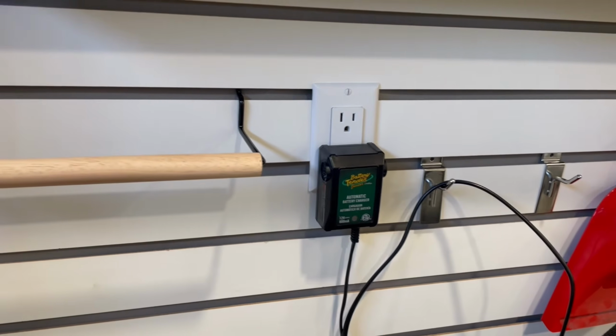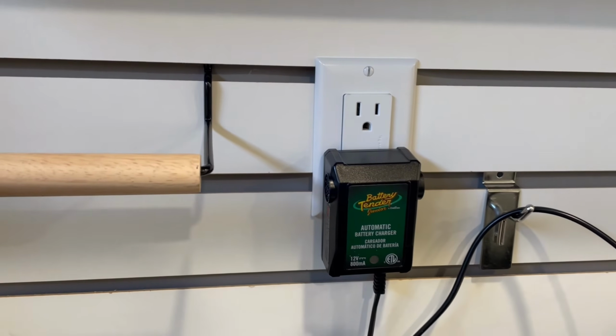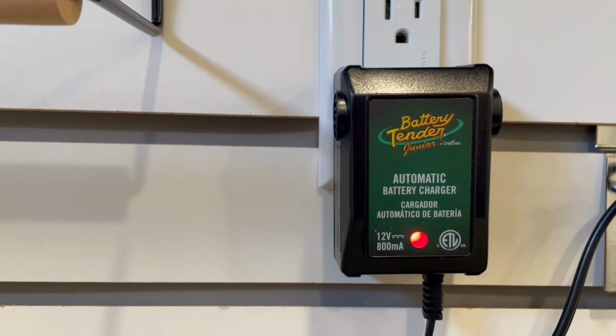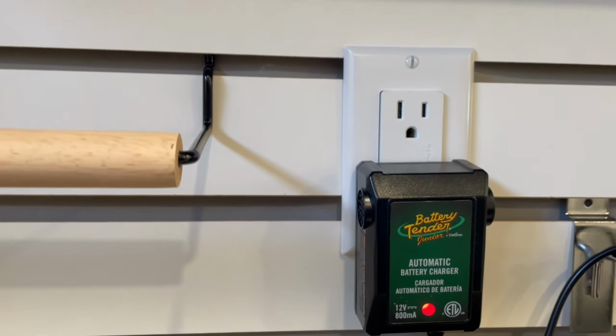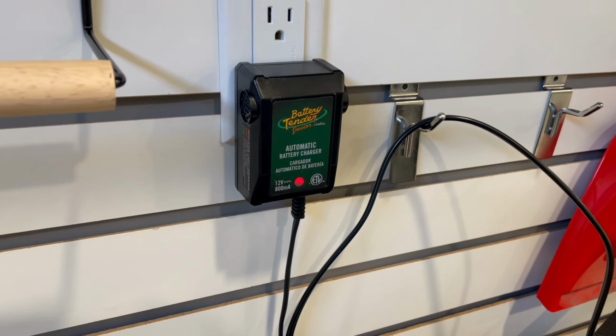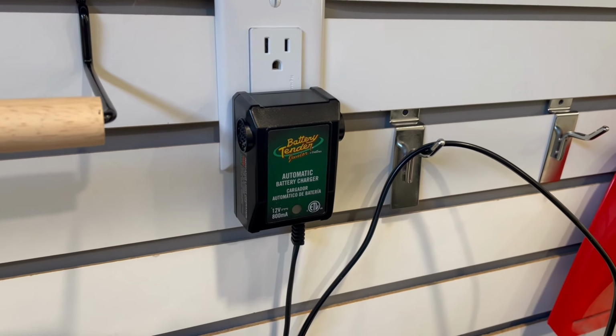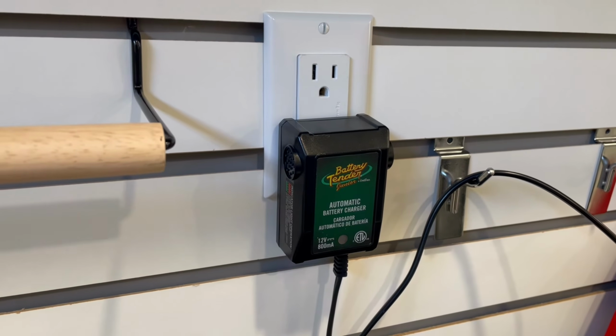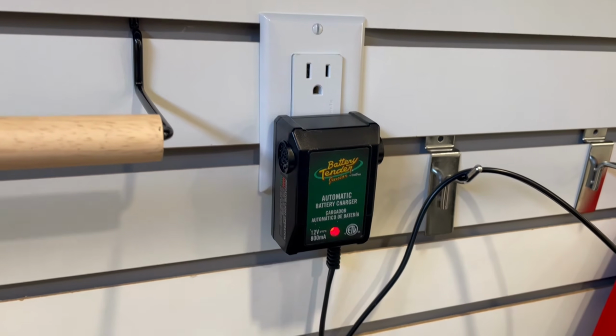This is the model of battery tender that I use for the Honda Goldwing. This is a Battery Tender Junior. It's obviously unplugged at this point, but I've had a lot of success with this as a unit, and they've worked very well. And they have a warranty on these that if you ever have a problem, you can send this back to them and they'll give you a new one.